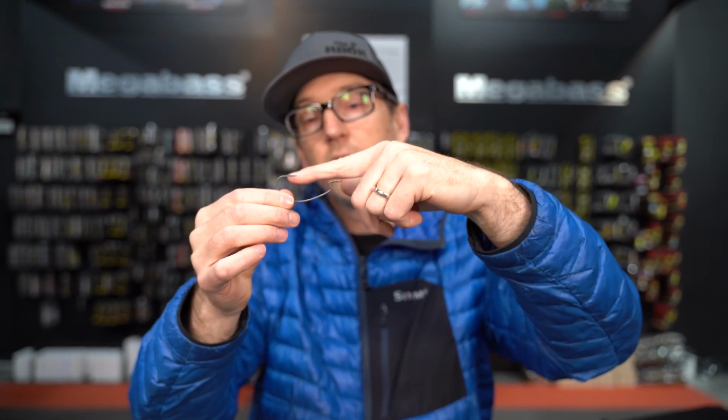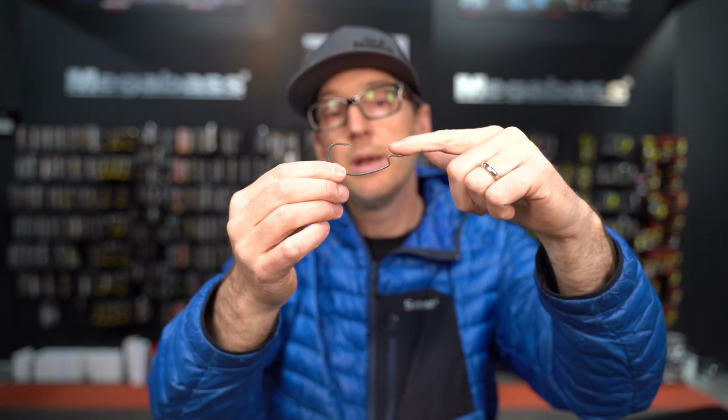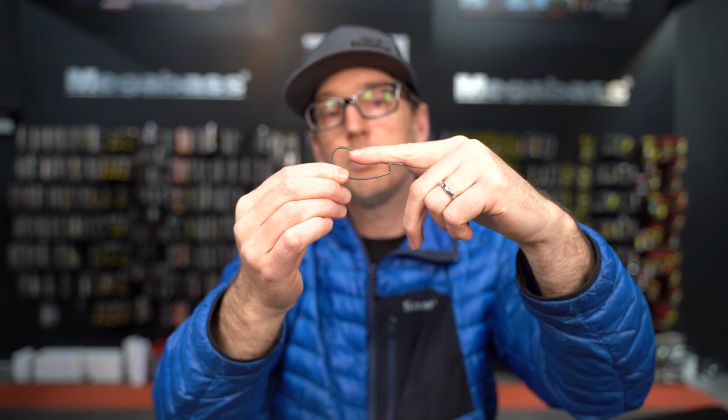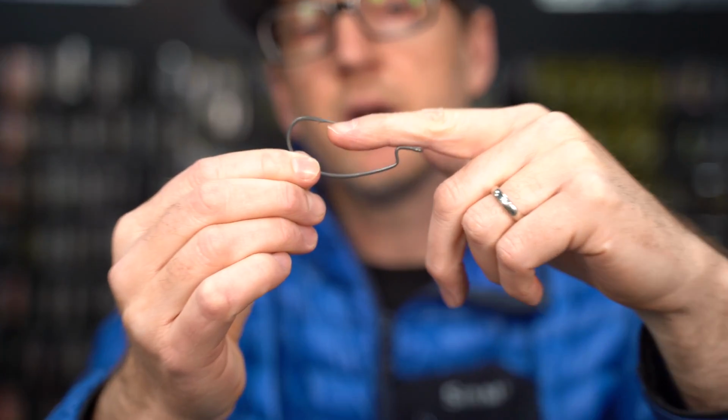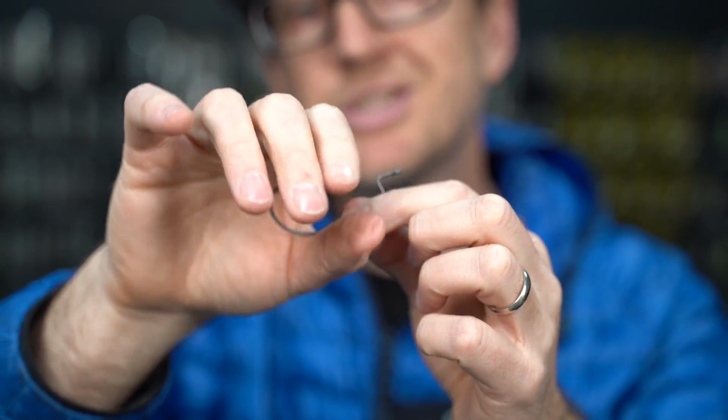Now you have to be careful with EWG style hooks. You can't use a hook like the Gamakatsu EWG. Here comes the hate. Here we go again. Because the hook point and the hook eye are in the same plane. So you have to go with a good EWG hook. This is the Zappu Bellows hook. This is the one a lot of us have switched to. And what I mean by that is you'll notice that that hook point is elevated beyond the eye. So when the fish get this and you swing, there's going to be a lot of hook penetration still going into the fish, but it's not going to go all the way outside of their skull, right?